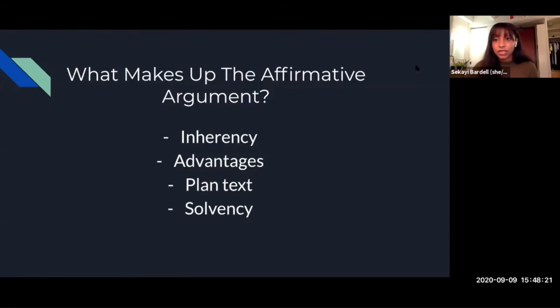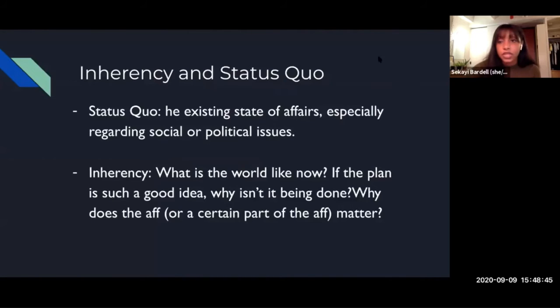So now we're gonna move on to what makes up an affirmative argument. As you guys know in debate, there are two sides. There's the affirmative and negative. For now, we're gonna focus on the affirmative because that's the main side of debate. So there are 4 parts of an affirmative argument. There's inherency, advantages, plantext, and solvency. So we're going to start by looking at our inherency.